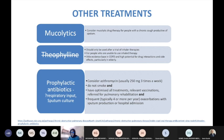Now, prophylactic antibiotics. I've put that here rather than in the exacerbation one because it's more for treatment, I suppose. A lot of you possibly have patients who are on azithromycin 3 times a week. I would certainly consider having a respiratory input before you start somebody on prophylactic antibiotics, and make sure they've had the sputum cultures done, including for TB. Before initiating that, make sure that all the other treatments have been optimized, they've had their vaccinations, pulmonary rehab, and possibly think of these for patients typically on more than 4 exacerbations a year, or who've been to hospital.